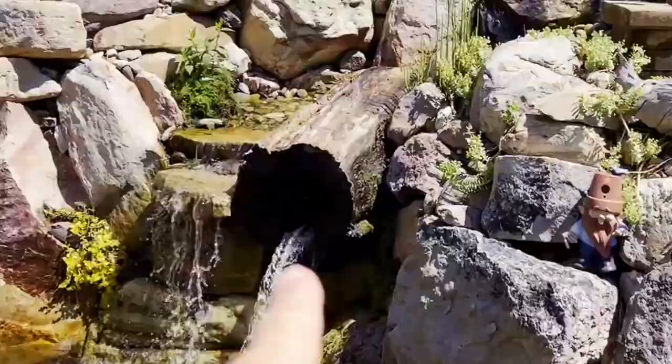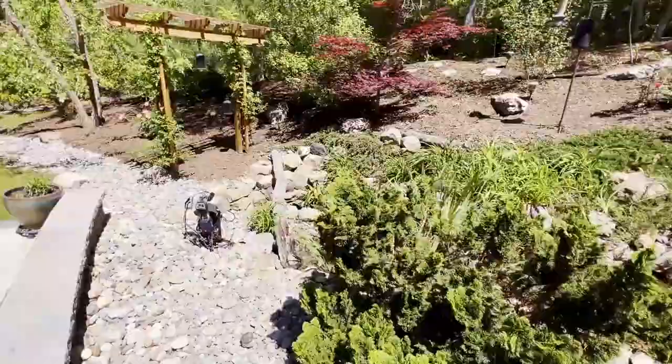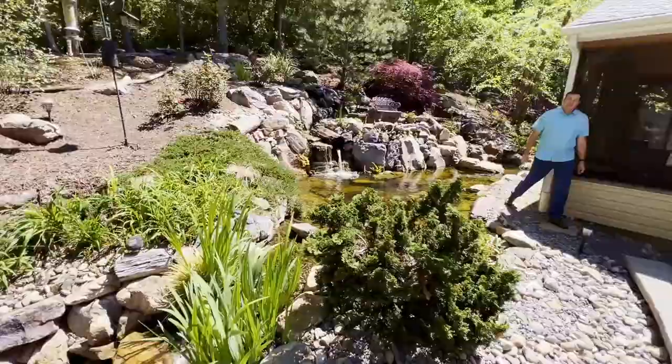Oh, and look at this log. Wow. It's like something out of an adventure park or something. And then it goes into a vanishing edge over here. It just keeps going and going. Love that log too. Wow, dude, this is great.